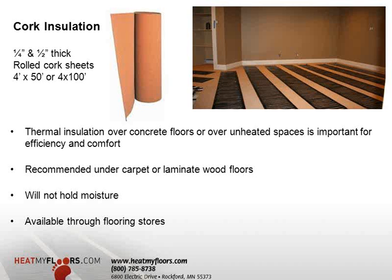Recommendation: under carpet, under laminate wood floors. The product will not hold moisture, and it's a great product. It's basically a renewable product, because cork will continue. You can strip cork off a tree and continue to use it year after year. So it's a nice product to use as a radiant floor insulation barrier.